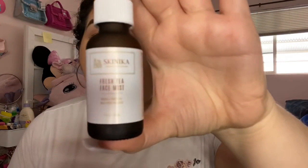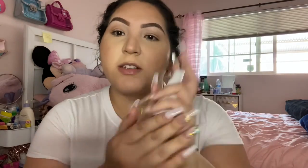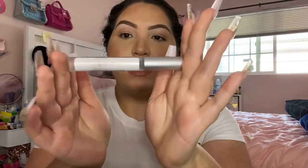Skinica Fresh Tea Face Mist. This stuff is amazing. Very good friend. This is her skincare brand, and she has done an amazing job. And while I'm at it, she is coming out with the volumizing lash and brow serum.